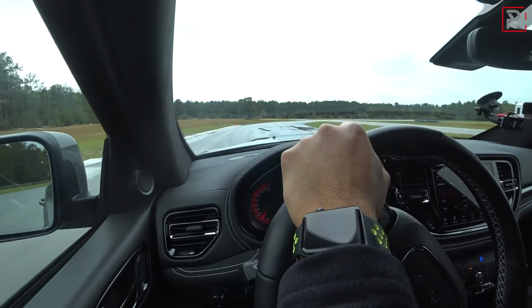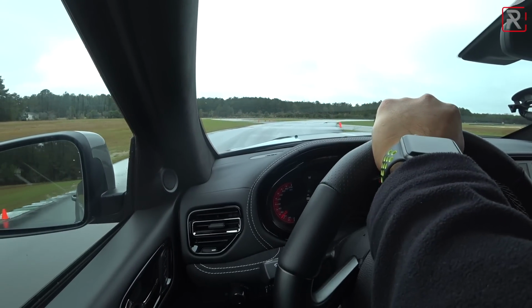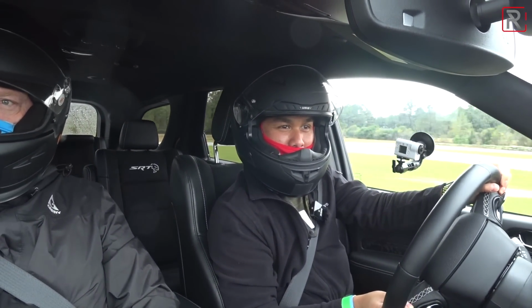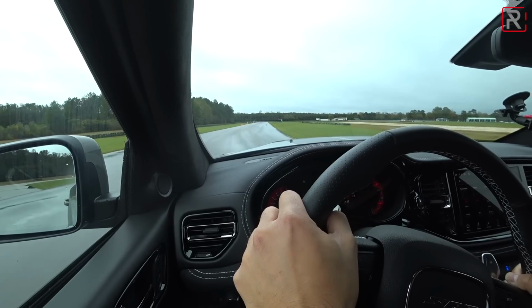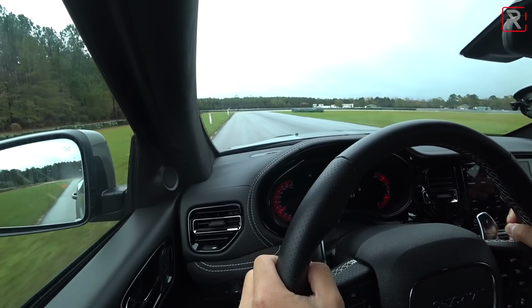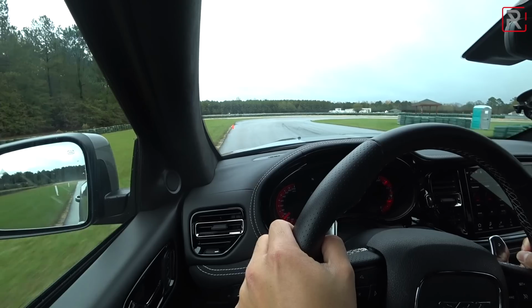Wow. She stays really flat, too, through these corners. It's amazing. We got that one right here. Give it the gas. Go, go, go. And brake hard. There you go. Get all the way out there. Start looking around the corner for me.